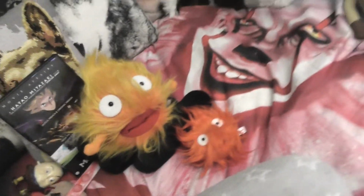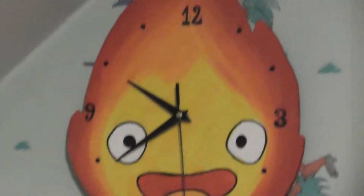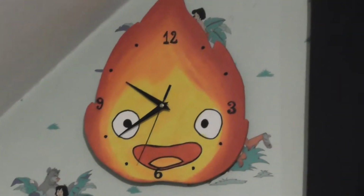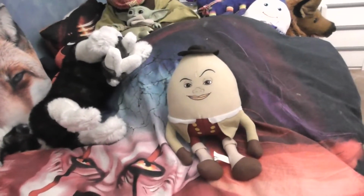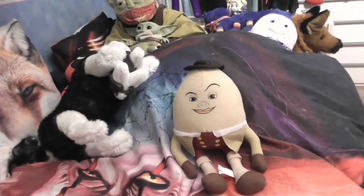I also could collect this gorgeous clock. Where's my clock? There it is. This was made by someone. There you can see what time it is. Almost 10 p.m. And there you go. I thought it was so pretty. I had to collect it. I wanted to have it in my apartment one day. So I decided to make room for it, find a place for it, and hang it in my room. Kind of funny, but it worked out well.